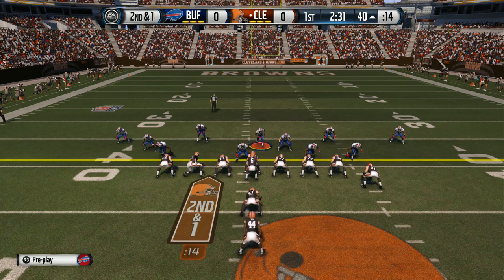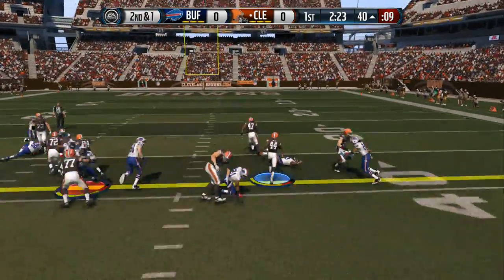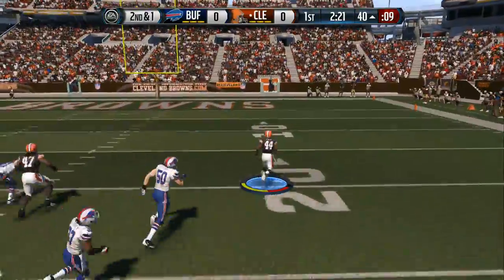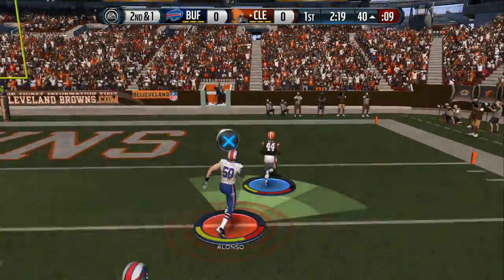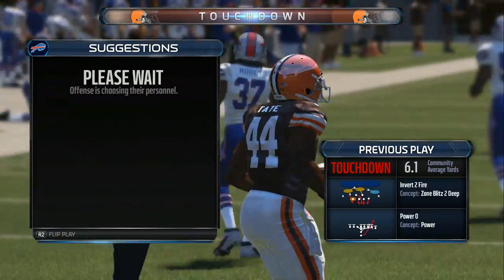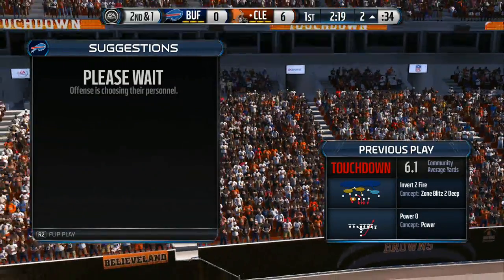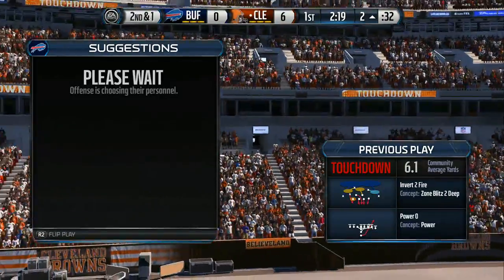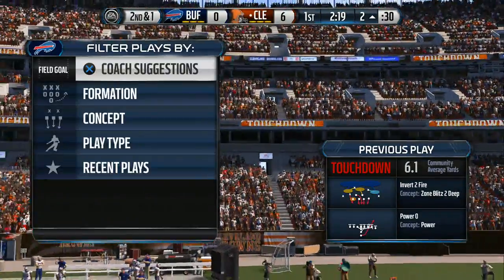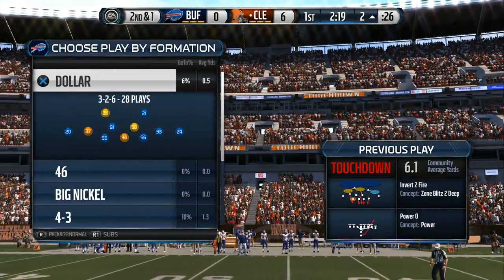The jumbo set on the field. The Browns come out in a jumbo set. Right back to him once more. Touchdown. Now you know why running backs get drafted high. Because these long running plays for touchdowns, that's what you want. That's what the NFL is about. Making big plays, and when you get them in the running game, that's like double good.